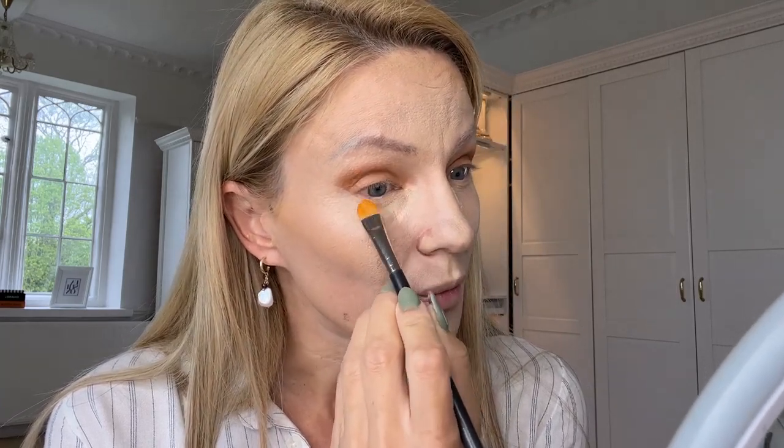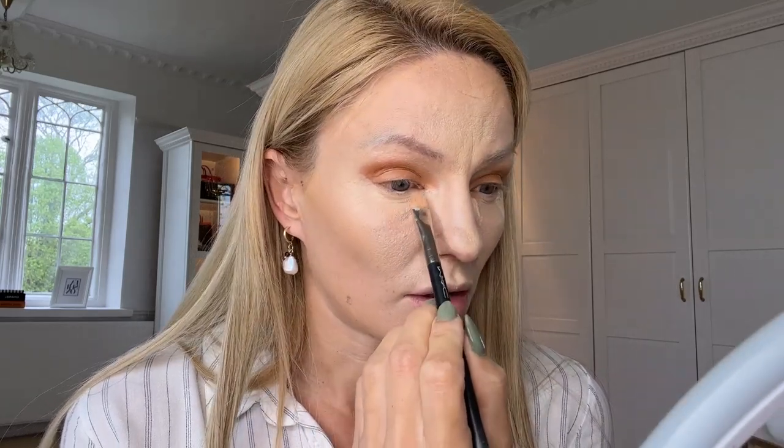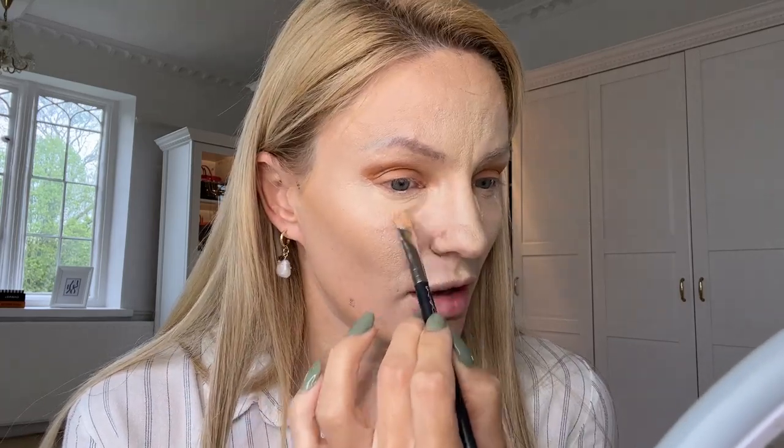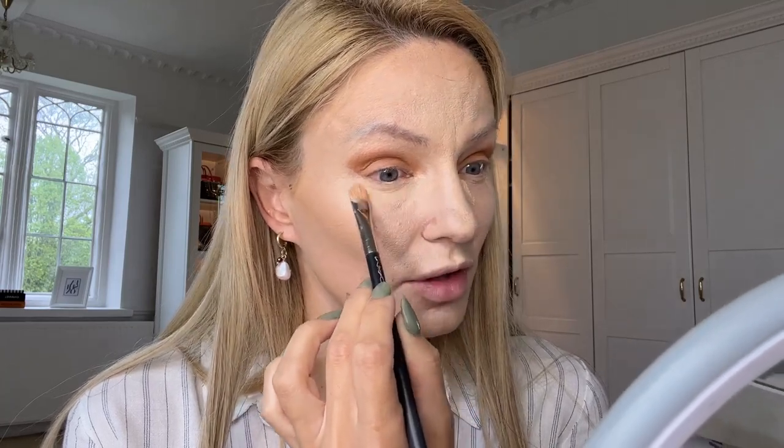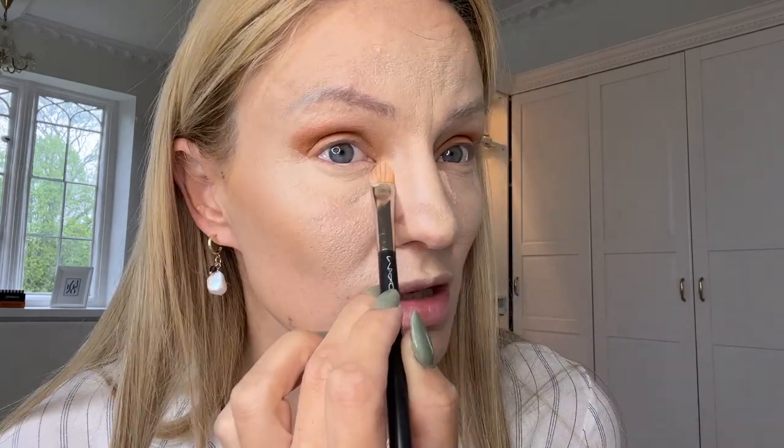For this look, I don't put anything on the lower lash lines. I don't put any eyeshadow, mascara, that sort of thing, because it changes the shape of the eye effect. So I just blend that in and get rid of any fallout right into the tear duct there. So it's just like a clean sweep across the eye.